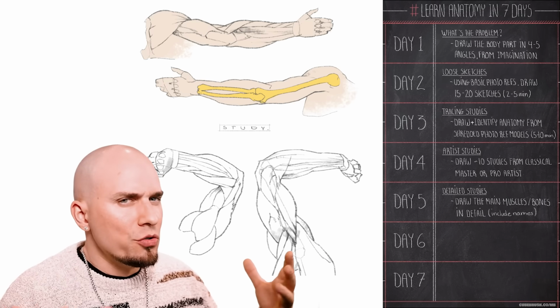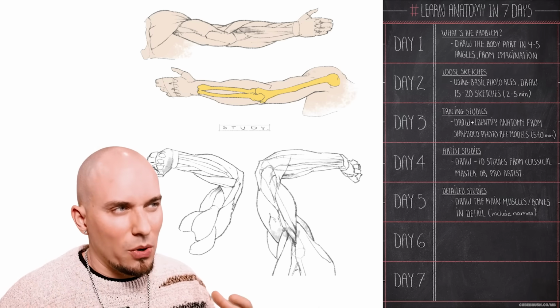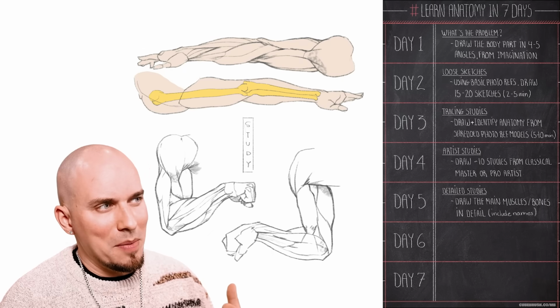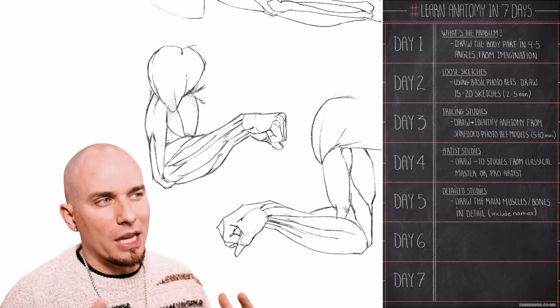Like if the muscles are too small to have much of an effect on the silhouette of your characters, then you can bunch them up in groups of muscles instead. But yeah, it's time to whip out your anatomy chart or your anatomy models, and let's figure out all of those muscles that you couldn't name a couple of days ago.